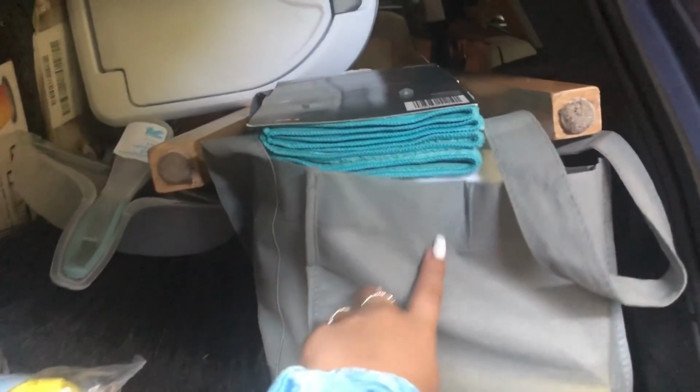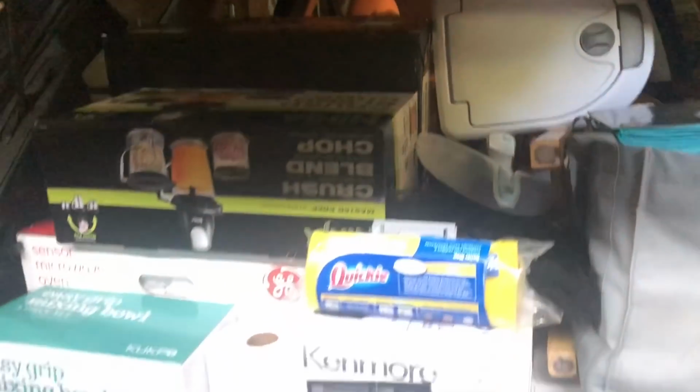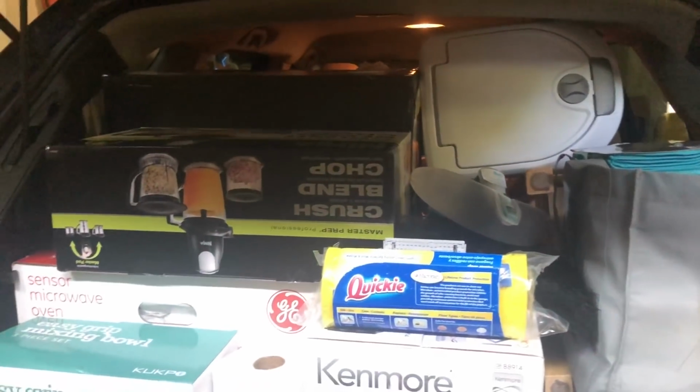So we got a bag of all my cleaning supplies, a bar stool so we can sit today because there's no other furniture in the place. And yep, that's basically how it's going right now. We are off. Carol, are you excited? Yes. And I gotta watch Bro.